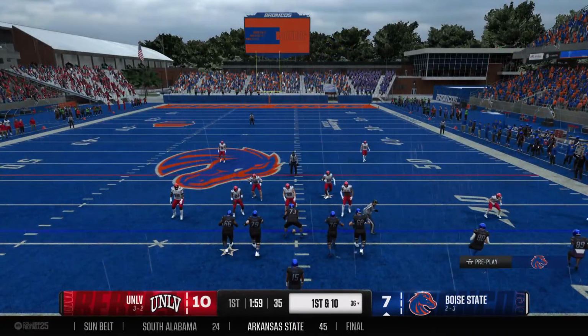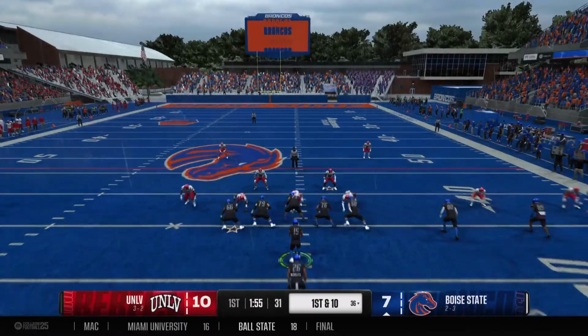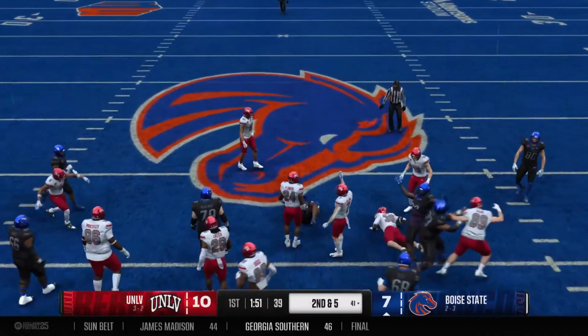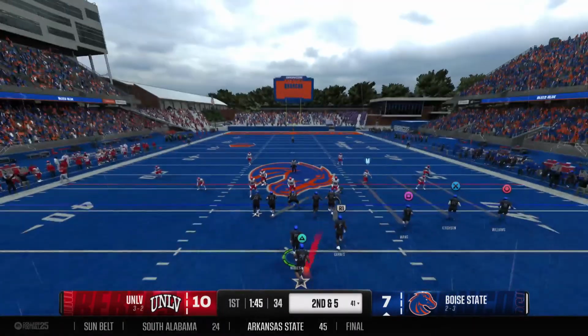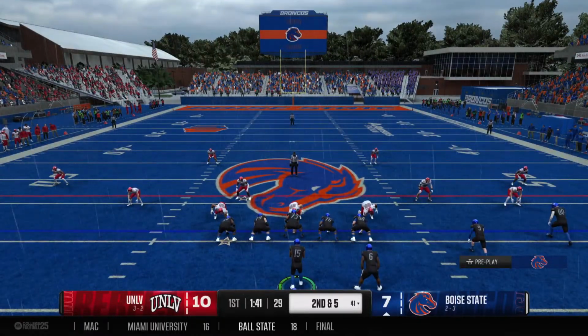They came out humming on this drive, and now it's first down from the 36. Gonna run it. It's Gaines. Hey, 5 to 6 yards a pop. I don't know if you guys are really good at math, but that usually equals a first down every couple carries. So don't forget about the run game. Keep them honest. Pound that run.